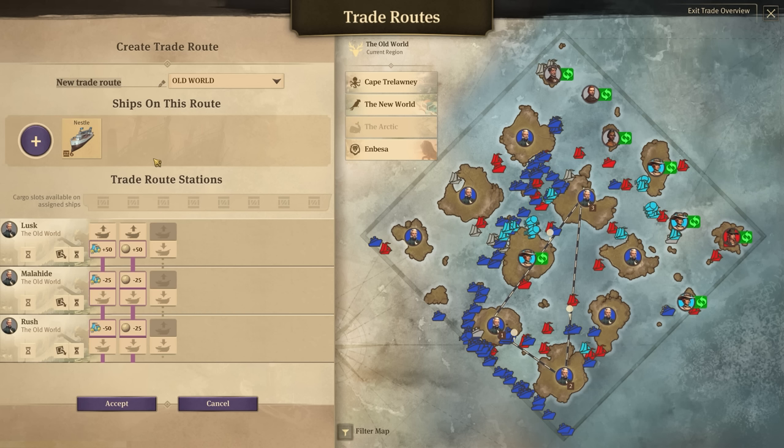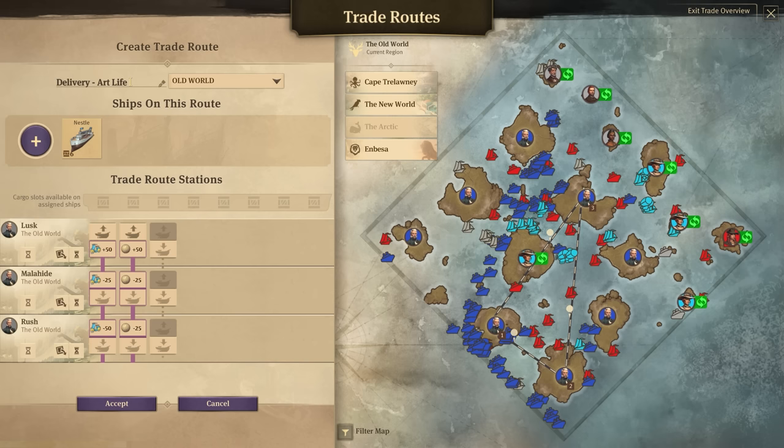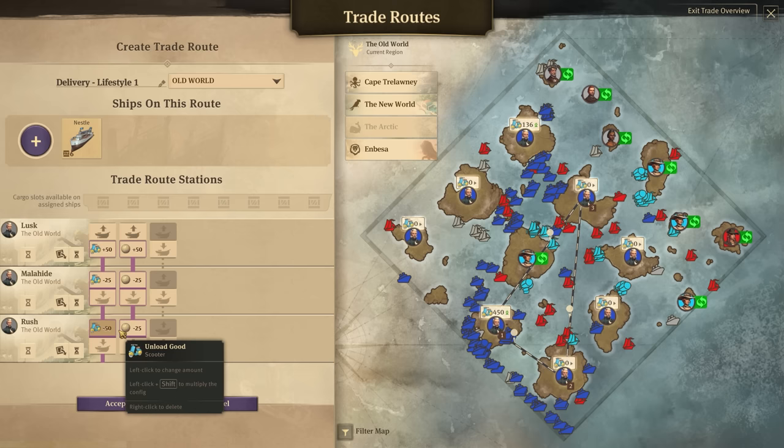Well, it's a delivery, artisan's life. Artisan lifestyle one. Or maybe actually just lifestyle. That would probably make more sense. Lifestyle one. So it's a specific thing that we're handling for the lifestyle of these different guys. So they need soccer balls, they need scooters, and that's it. If we could do more with this route, then I'll put more onto it.